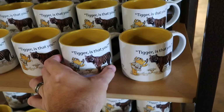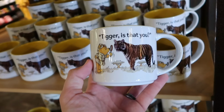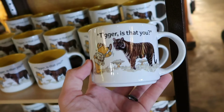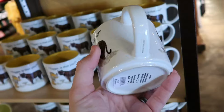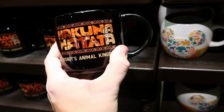Let's actually check out some of the new merchandise that they do have for the kitchen and different coffee mugs. How cool is this from Winnie the Pooh? It says, "Tigger, is that you?" You have Winnie the Pooh with the magnifying glass with an actual Tigger. The backside says Disney's Animal Kingdom. This one is $16.99. Such a great selection of brand new coffee mugs that they do have.